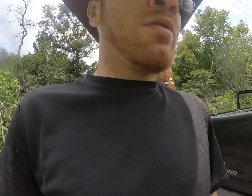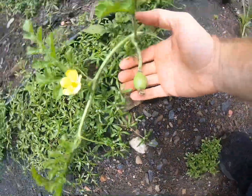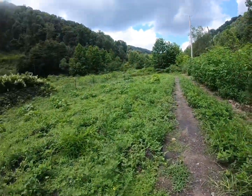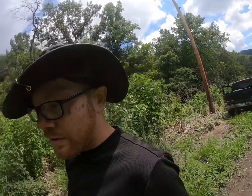What's going on, guys? This is Jay, and today is Tuesday, August the 4th, and we got some work to do in the garden today. First, I want you to look at this baby watermelon. It's a water baby melon. There's a few of those in here. This is the cucurbits patch. All of our cucurbits, and we're going to do a treatment today, but Felicia's going to be doing the treatment today.